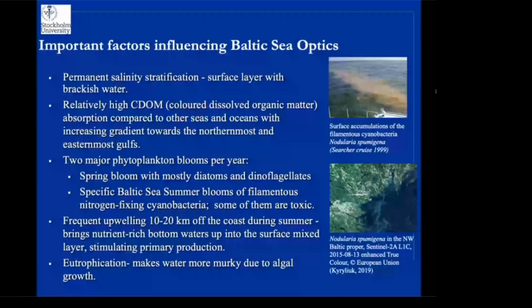Then, of course, we also have frequent upwelling in summer, and that can bring nutrient-rich bottom waters and stimulate the production of these blooms. They have internal phosphate reservoirs, but they need nitrogen, and that can come with the upwelling, and then these blooms are triggered. Usually they only happen in warm water, so we need quite calm conditions and warm waters for these blooms to happen. And of course, generally eutrophication, a high production of organic matter in the water column, makes the water quite murky, mostly due to algal growth. So these are quite complex optics in the Baltic, and they change seasonally as well as geographically.